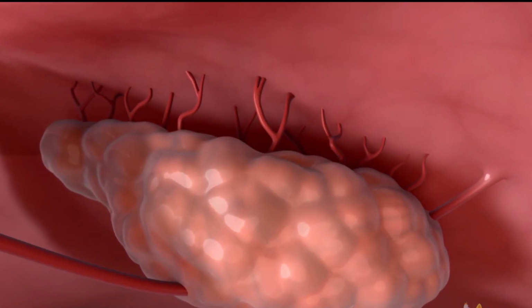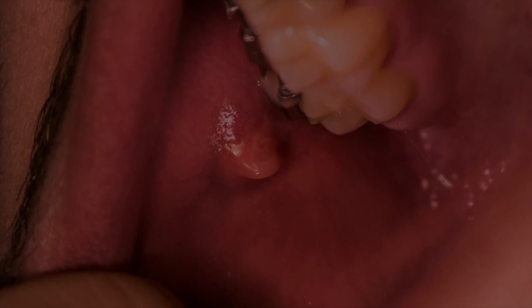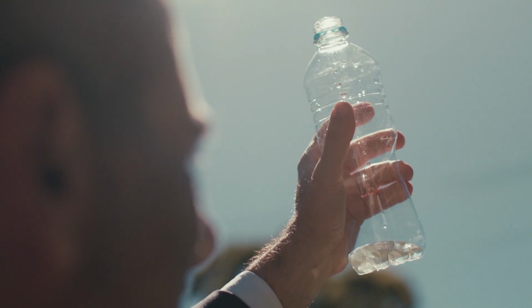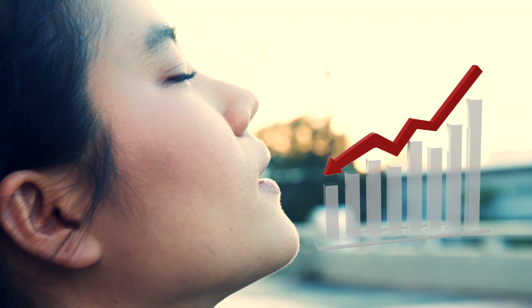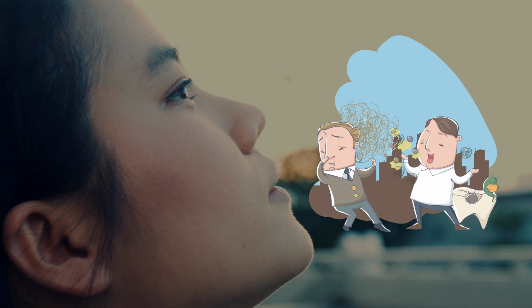to cause bad breath. Many compounds in coffee can also stain your teeth and provide a breeding ground for odor-causing bacteria in your mouth. But if you keep yourself hydrated and brush your teeth right after drinking coffee, it can significantly reduce your chances of having bad breath due to coffee.